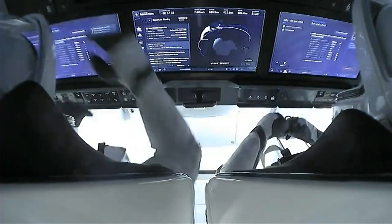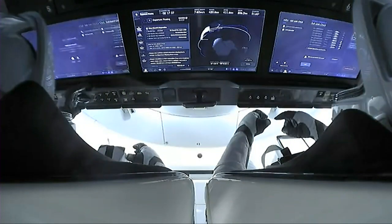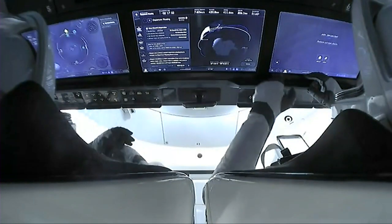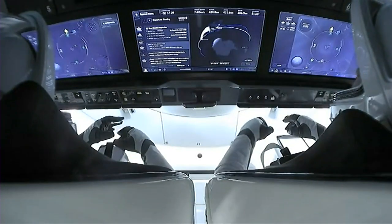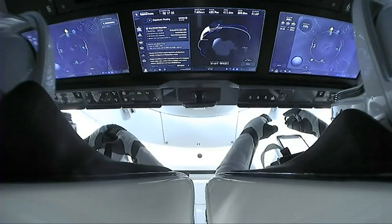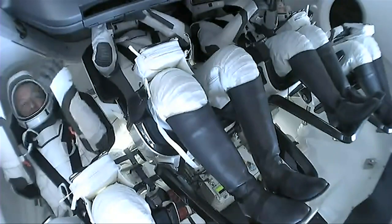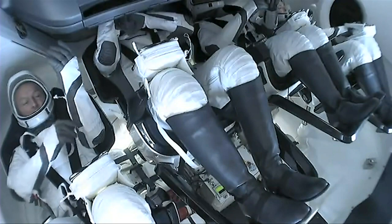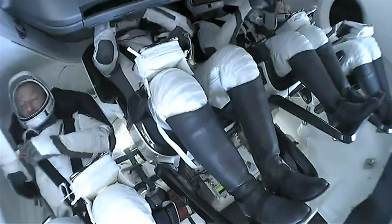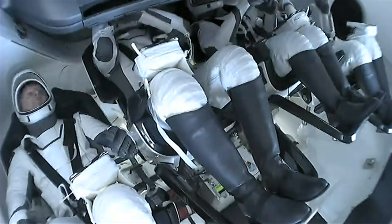SpaceX Endurance for good leak checks. And we see the same on the ground, Endurance. I do have a request for Tom and Matthias. I noticed that your guys' outer zipper is a little bit open. We're a little bit concerned with the configuration there and might ask that you get those fully closed. They're looking at it now, on the outer zippers. And for good suit leak checks for Crew 3.